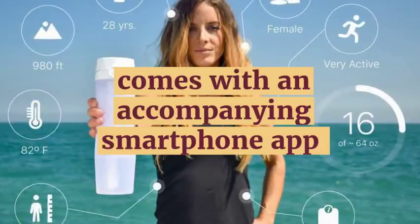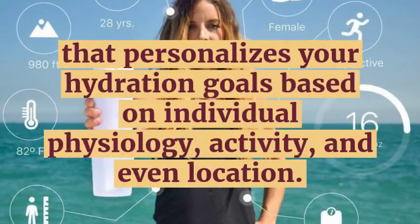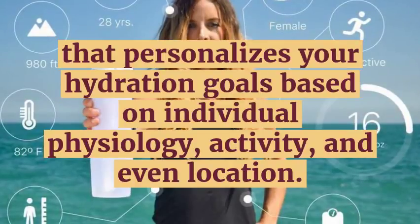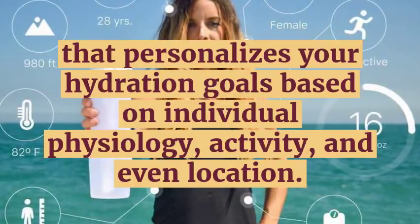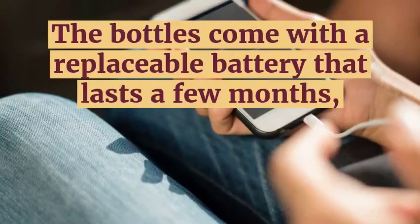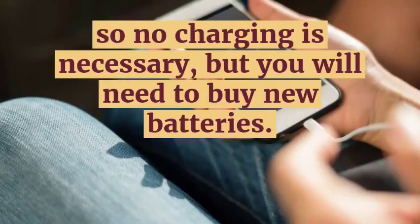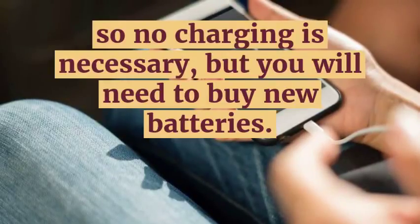2.0, comes with an accompanying smartphone app that personalizes your hydration goals based on individual physiology, activity, and even location. The bottles come with a replaceable battery that lasts a few months, so no charging is necessary, but you will need to buy new batteries.